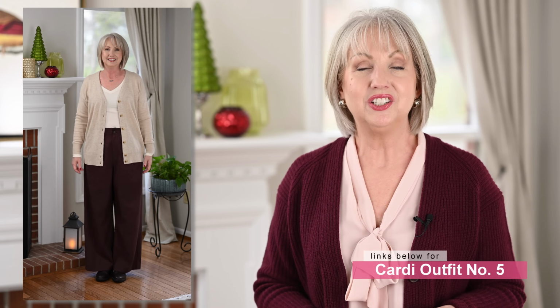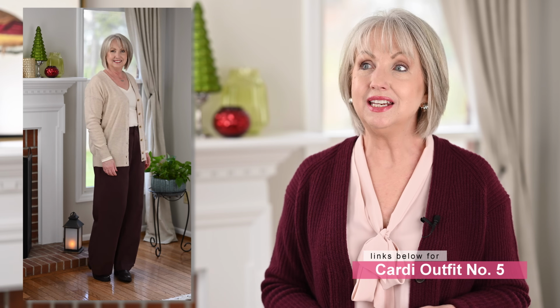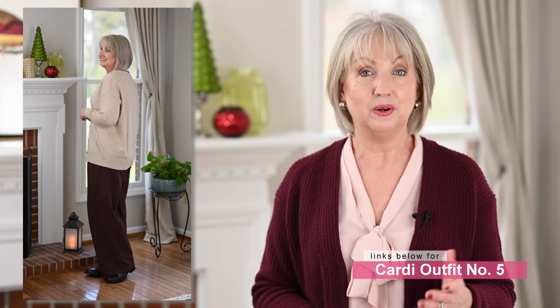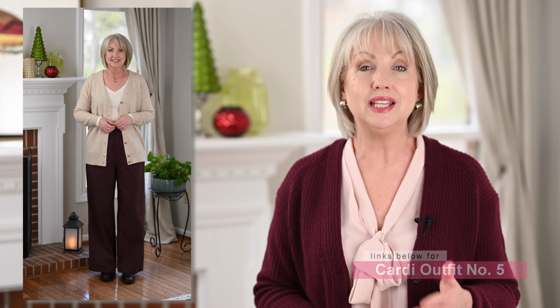All right, I have one last boyfriend cardigan to show you, and this one's from Madewell, and it is what I would consider an everyday boyfriend sweater or grandpa sweater, whatever you want to call it, that button-up sweater. It is not cashmere, it's not wool or anything, it's just a nice little blend, and it's very affordable, and it comes in a lot of different colors if they still have it. But I love this oatmeal color.